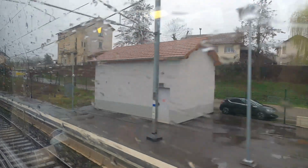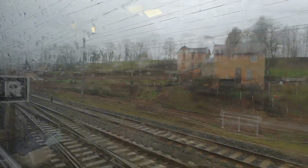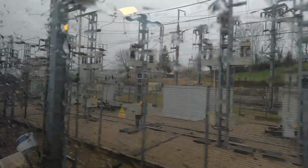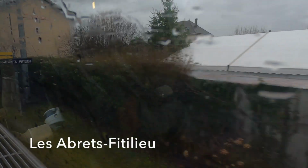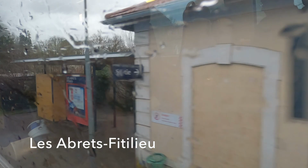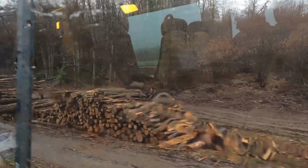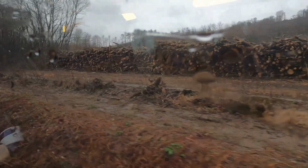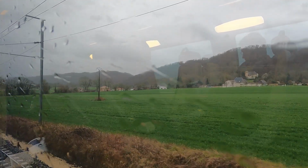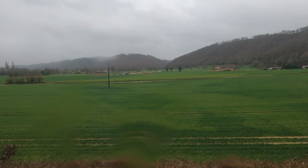Saint-André-le-Gaz marks where we turn off onto the single-track line to Chambéry. And line speed drops to just 90 kilometres per hour for this section. Les Arbres literally means wood or trees, so it's very apt to see this on the route. Just north of the village of Prezin we have to wait in a passing loop for an oncoming train. Ah, the joys of single line working.